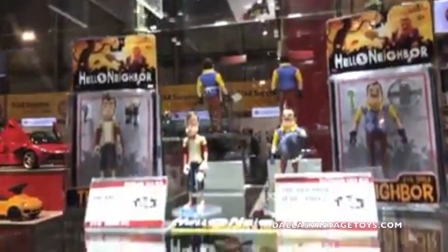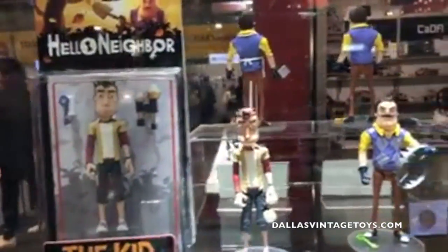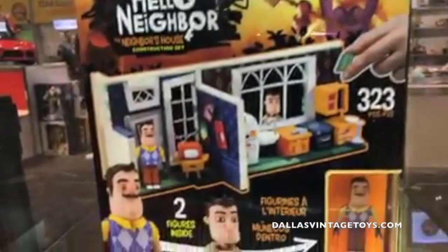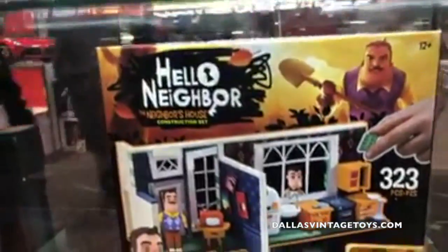And the game's got this smart AI. If the neighbor catches you, it's bad news, you start over. But he learns your play pattern and adapts to it. So you can't do the same thing more than a couple times if he gets wise. It's a really cool AI system.